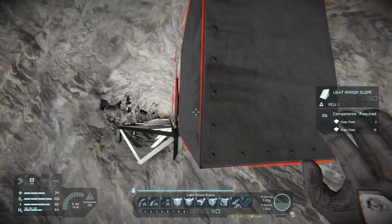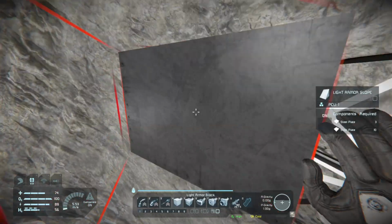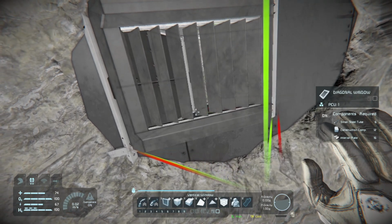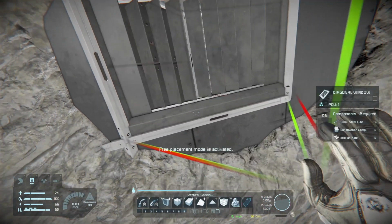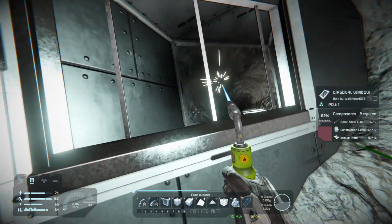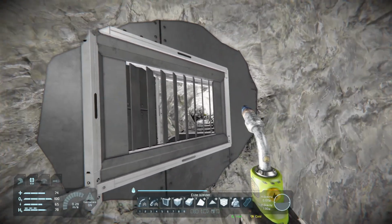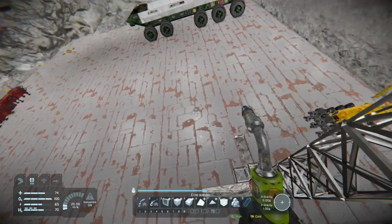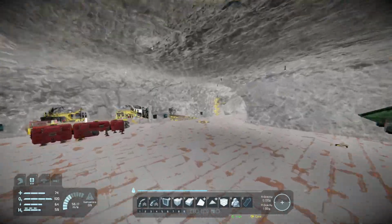Can I put another little doodacky? Yeah, I think this will work. Alright, so that's that done. That's not right. What we want is... yeah, like that. Awesome. Okay, so they eventually lead back to the battery room. There's sort of hidden tunnels, but yeah, so that's that in there. Right. So we'll just let that do its thing for a while.